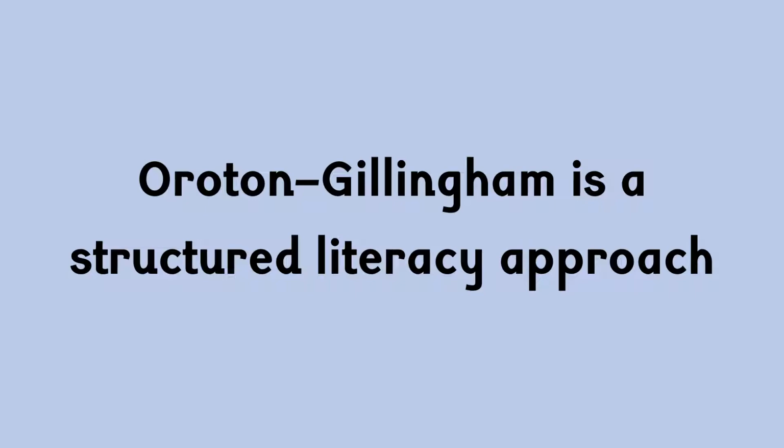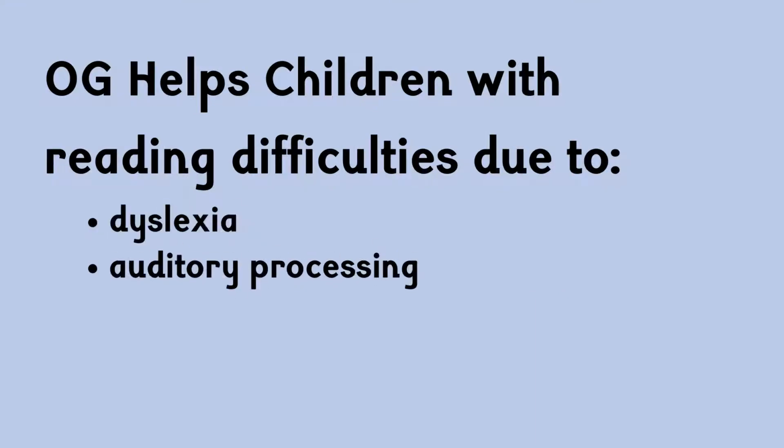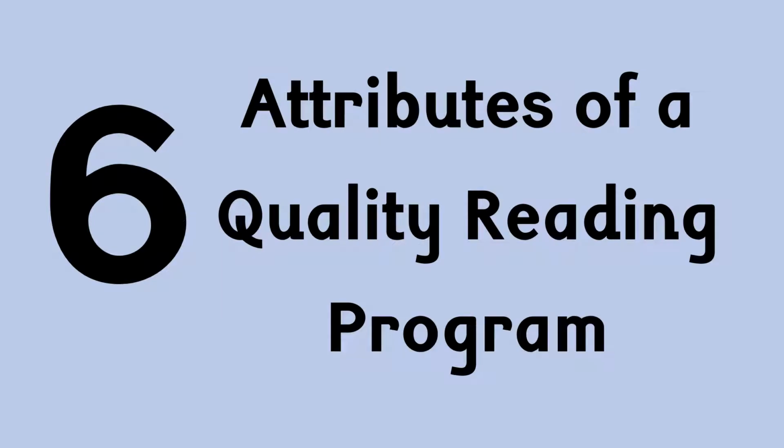Orton-Gillingham is a structured literacy approach that helps children with reading difficulties due to dyslexia, auditory processing, speech deficits, and other learning differences. All quality reading programs are based on this approach. There are 6 things to look for in a quality reading program.